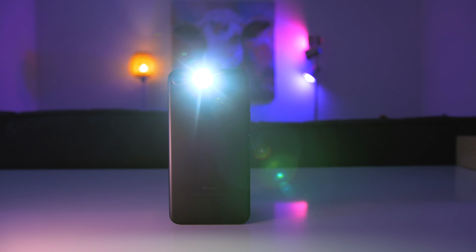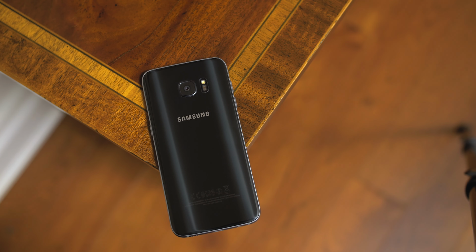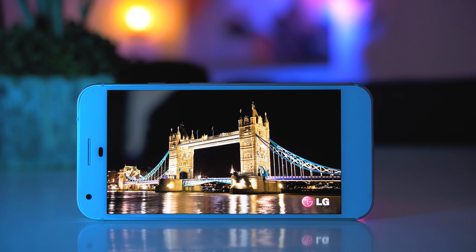So in terms of battery life, I was getting the best battery life with the iPhone 7 Plus, followed by the Galaxy S7 Edge, where I was averaging around 5 hours of screen on time, and with the Google Pixel XL, I was only getting 4 hours of screen on time before needing a charge. I'm still going to say it's the Galaxy S7 Edge because the battery life was still amazing, and you also get the added benefit of being able to wirelessly charge your device and fast charge it as well.